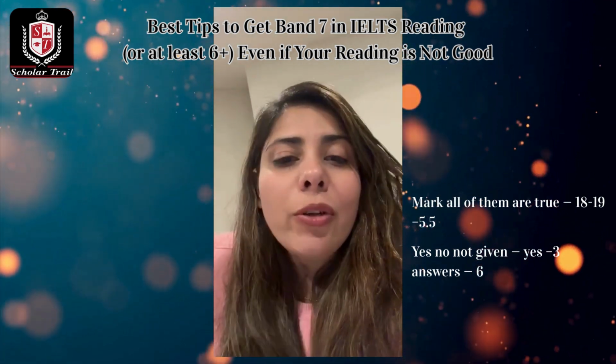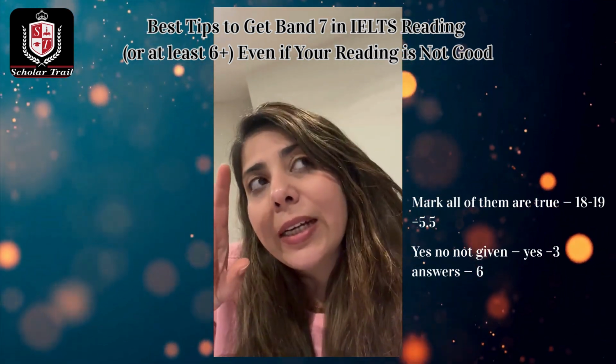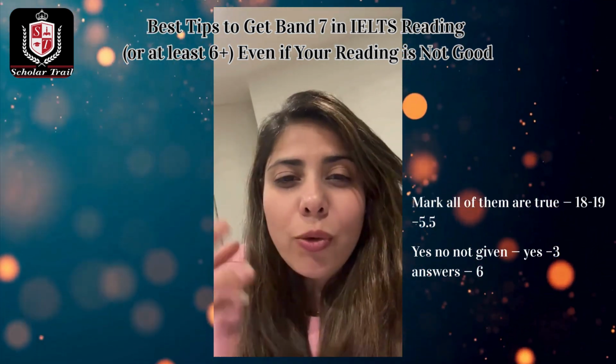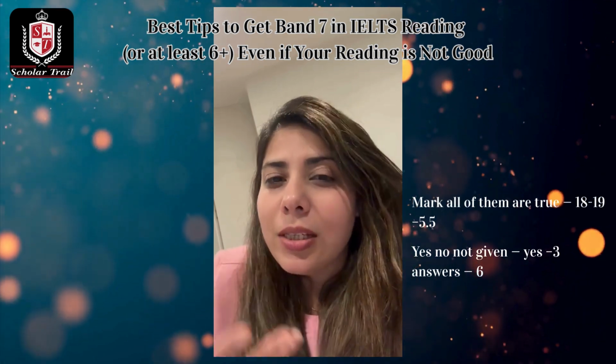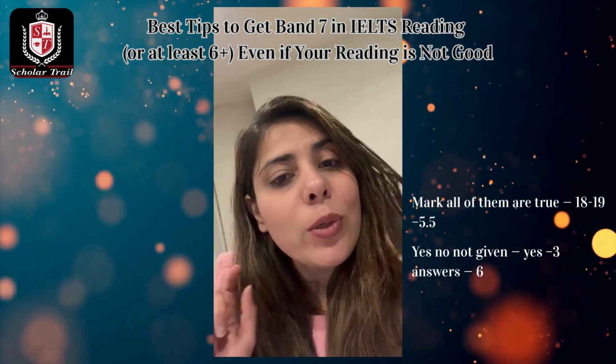So which means the probability of not given is very less. So what you should do instead is mark at least 3, like all 7, either true or all 7 false. So this is how you would get at least 3 correct. The same goes with yes, no, not given.